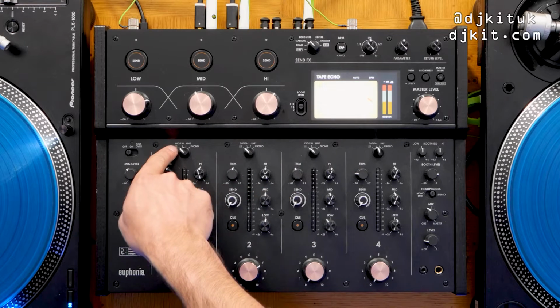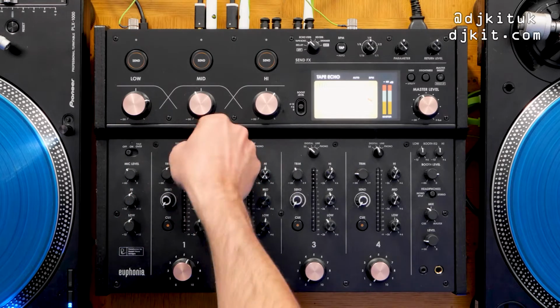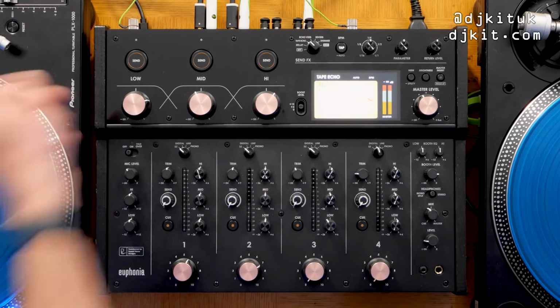remember the Rane MP2015 when I found out that that was compatible with Virtual DJ. It absolutely blew my mind. But yeah, so this is compatible with both Rekordbox and Serato DJ Pro. I should say this at this point. It's a hardware unlock for Rekordbox, but you need to have the license for Serato DJ Pro. So up here, yeah, you've got your laptop, you've got digital, you've got line, and you've got phono inputs.